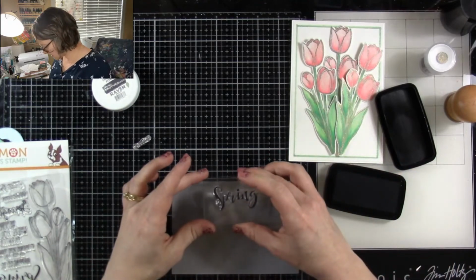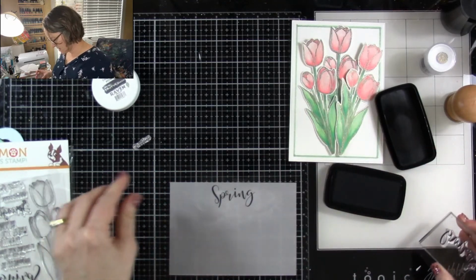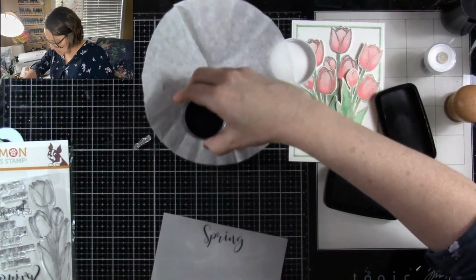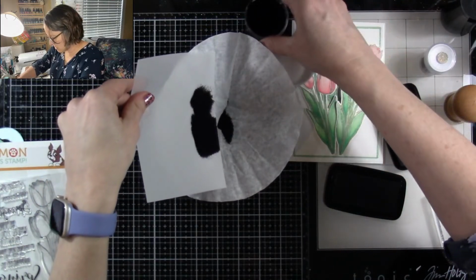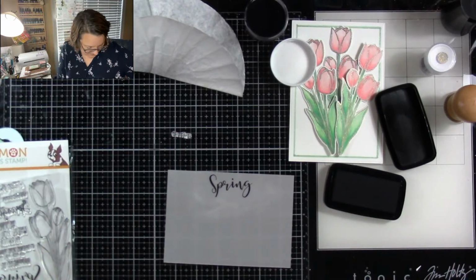All right, so let's stamp spring. And then I am going to go ahead and cover that with our Raven embossing powder real quick. This is just a fine detail black embossing powder. And I think I heard that Brutus Monroe is now available at scrapbook.com as well. So there's options.